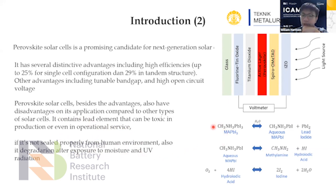As you can see here, this is the perovskite crystal, which is MAPbI3, and in the presence of moisture, heat, and UV, it would degrade and the crystals would not perform. It would degrade into two kinds of compounds, and this would not give good performance to the solar cell itself.